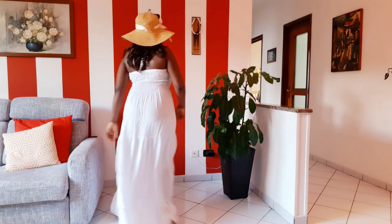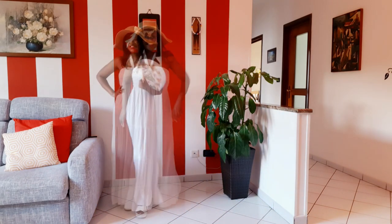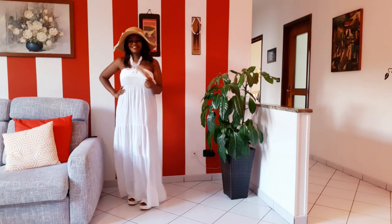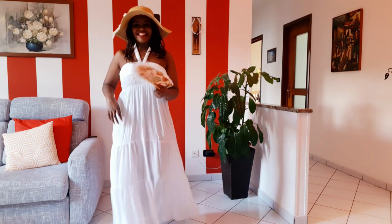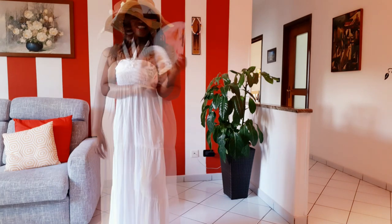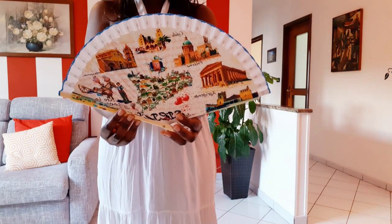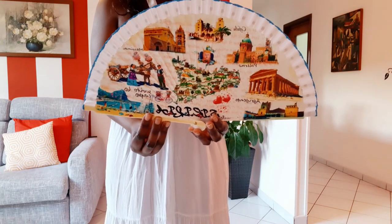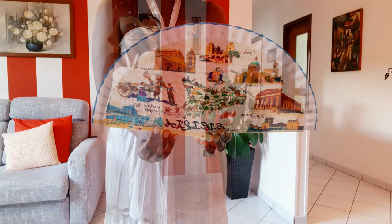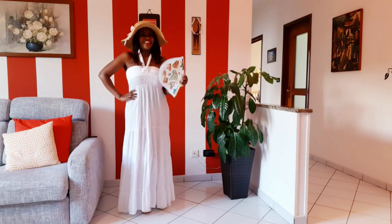I also have something to cool me off because I pretend it is hot. And I bought this fan. I call it a hand fan. I don't know how you call it, guys. If you know, you can write in the comments below. I bought it in Sicily when we went for holidays. It is very beautiful. So as you can see, this dress is very beautiful.